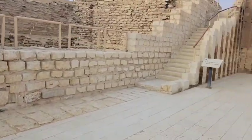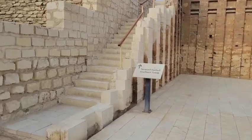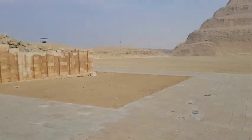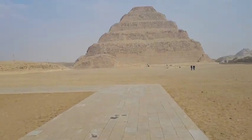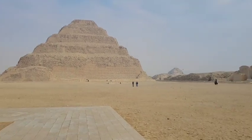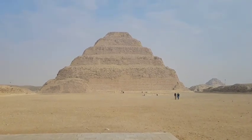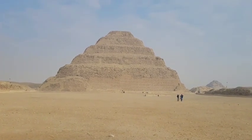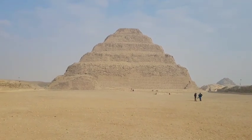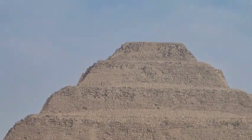So there's like six tombs around the site here. This one says it's the southern tomb, but I'm really limited on time. So going to get closer to the pyramid over here. But again, this is one of those things you gotta have people in the shot to get a sense of scale. So some people are walking here towards me. But if you just get in there close, it's still a pretty massive pyramid.